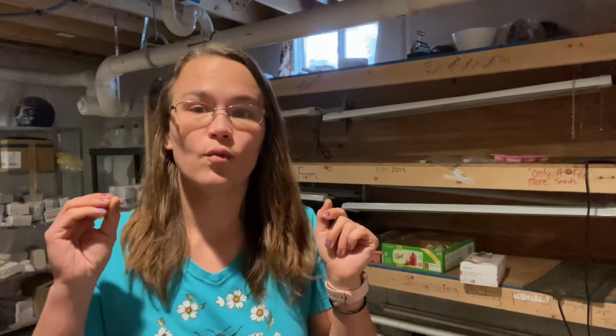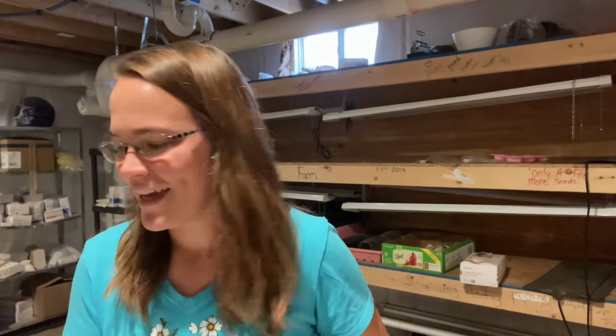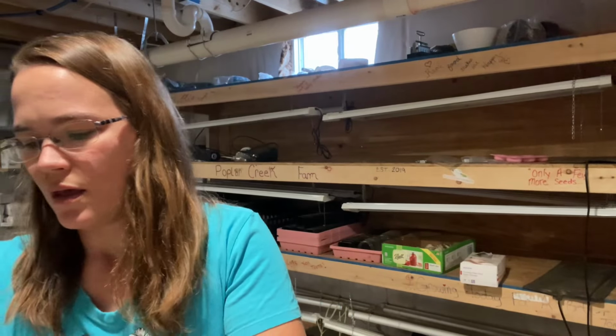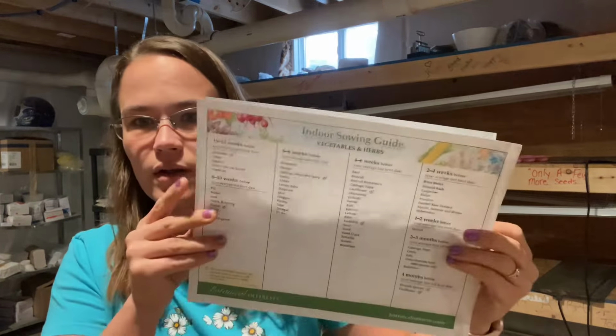So what am I growing this year? What am I starting? When am I starting things? I have kind of a timeline and kind of a plan laid out. This is a general idea. It is not an exact plan. I am not somebody who plans really thoroughly and makes everything very organized. But I'm going to show you a couple things I use to help me figure out when and where and all that stuff. So these are from, I printed them out online.